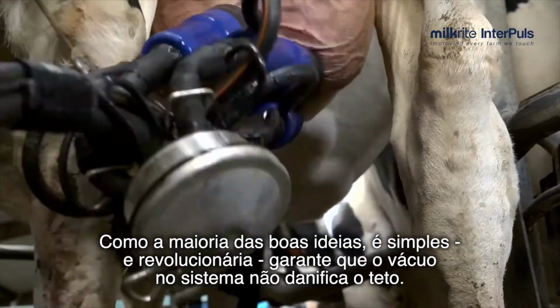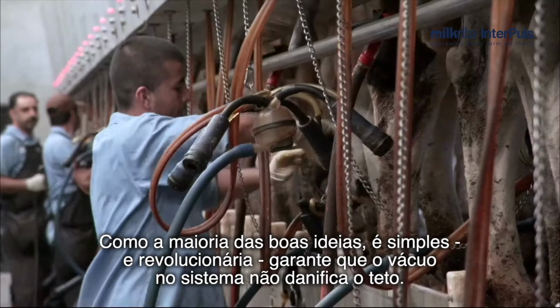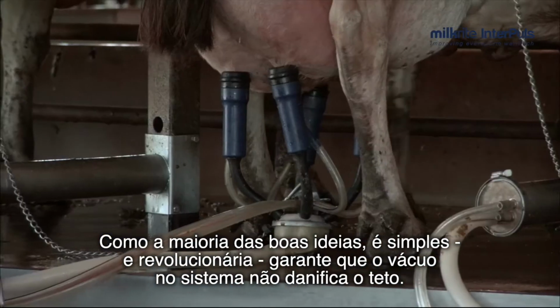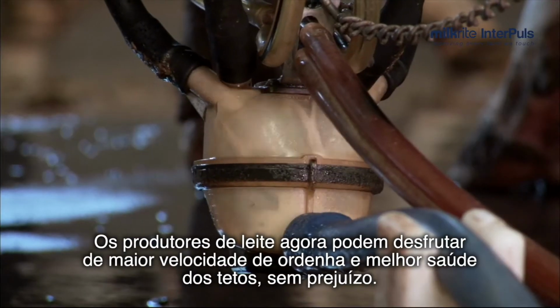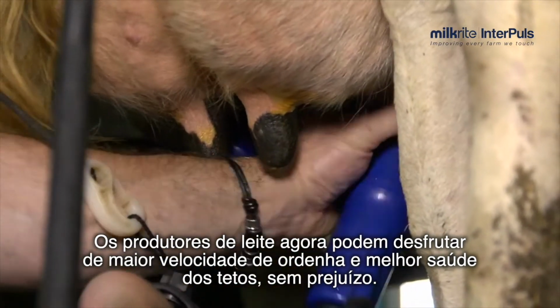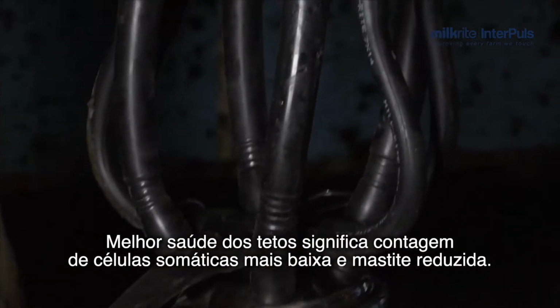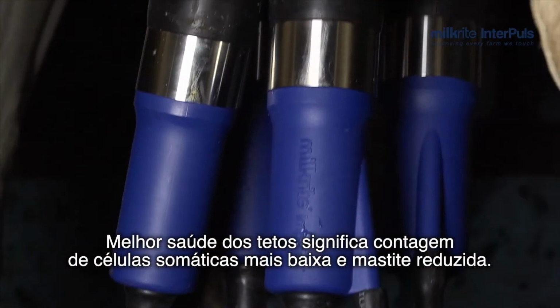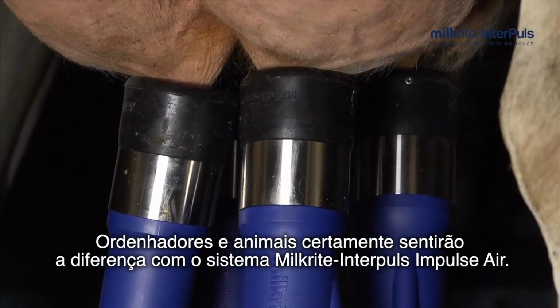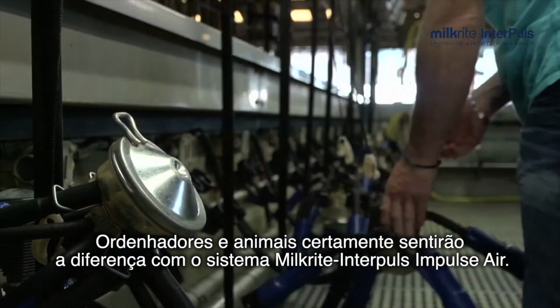Like most good ideas, it's simple and revolutionary. It ensures the vacuum in the system does not damage the teat. Dairy farmers can now enjoy improved milking speed and better teat health without compromise. Better teat health means lower somatic cell count and reduced mastitis. Milkers and animals will certainly feel the difference with milkrite's Impulse Air system.